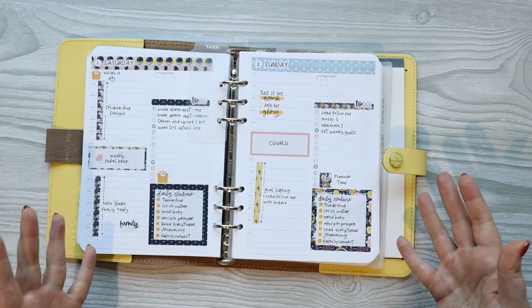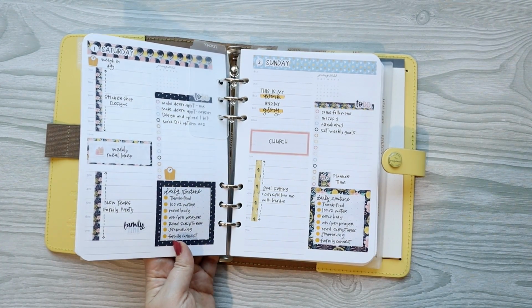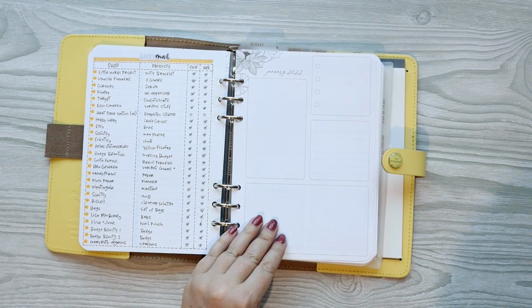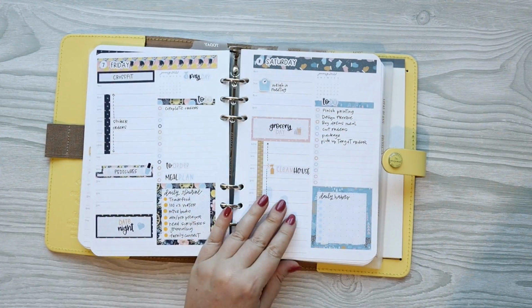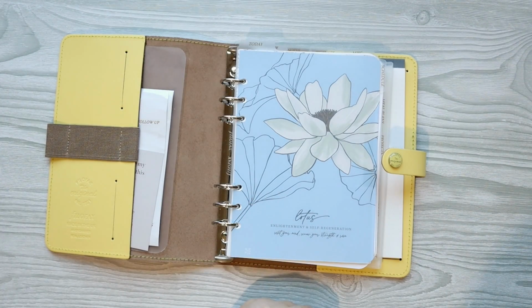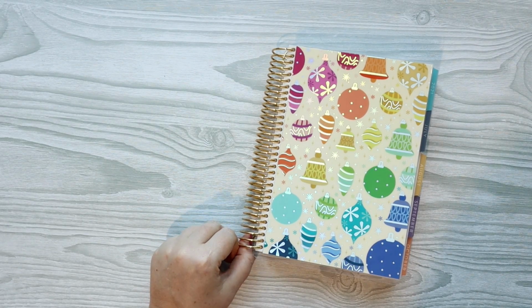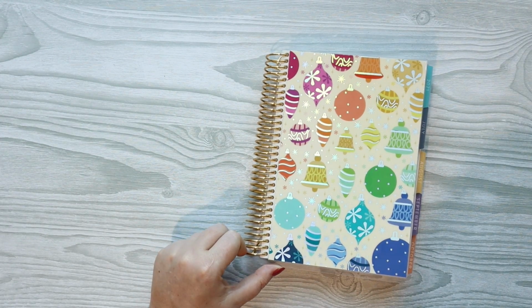This system takes up a lot more space. You can't fold it back on itself. And I know that that's silly and may not be important to anyone else, but for me, it was a big deal. And so I stuck with this for about a month and then switched back to my daily duo. So I was consistently in my daily duo probably for not that long, probably 8 months of 2021.